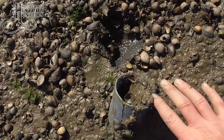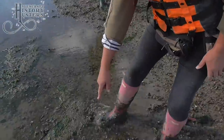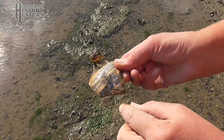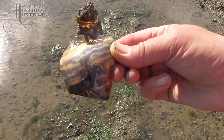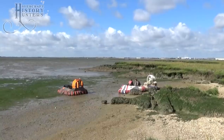We seem to find a cup every week. I know, we do, don't we? It's a lovely little piece of pottery with a house on it, look. See that? They're cute. Look, there's a little head of a person there. I think they're toting a gun or something. Looks like a whip to me. A whip or a gun? I think he's whipping his ponies. Pretty, isn't it? Cool, nice one.